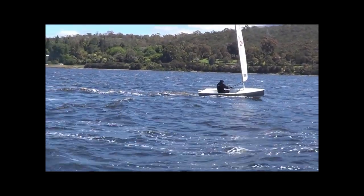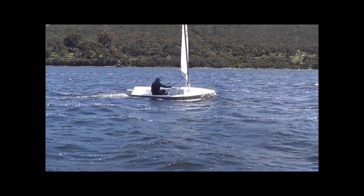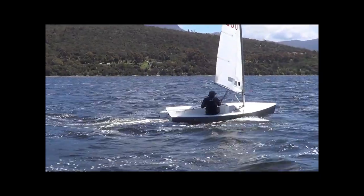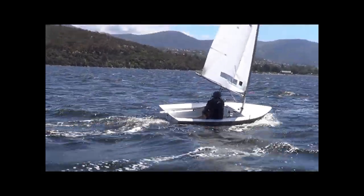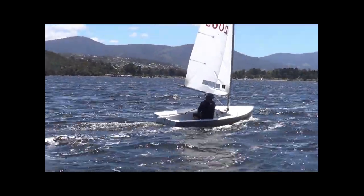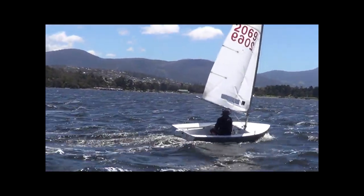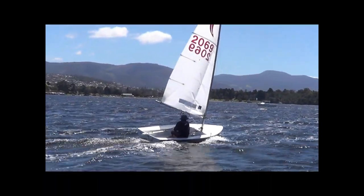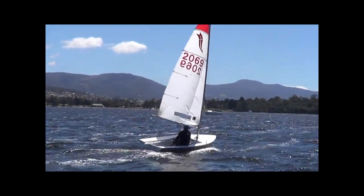This is 2069 on the run. Notice he's got a nice windward heel. When he gets a surge, like he picks up a little wave, notice him slide back just a little. So that's not a bad technique, particularly when it gets windier, so you don't keep hitting the bow into the back of the next wave. But when the boat slows down, watch carefully, he slides forward again. So these sort of subtle dynamics really make a difference. It's an accumulation of very small things that adds up to better overall speed.